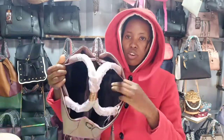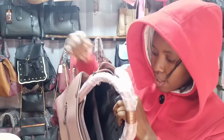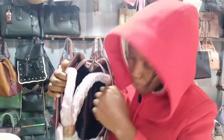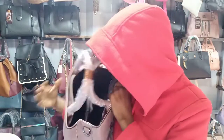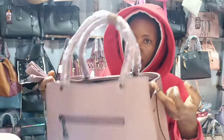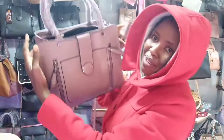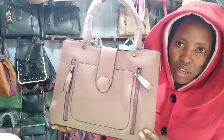Ndani inakaa hivyo. Iko na two partitions. Then katikati kuna zip. Then upu sides kuna pocket yenye iko na zip pia. Then inakuja na mshipi yake. Unaweza weka hii side na hii side. Then unabeba like a sling. Umeiona vizuri. This is the purple.